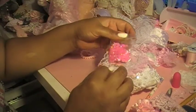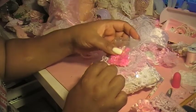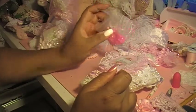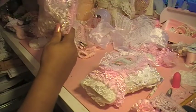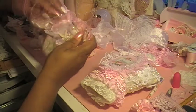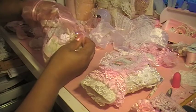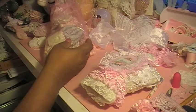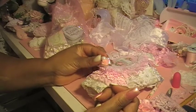But this purple's too dark. Now if I get this in white, then I could maybe put it all over here and that will look pretty. Yeah, this is way too dark. This is gorgeous. I love it. This is from an old kit.